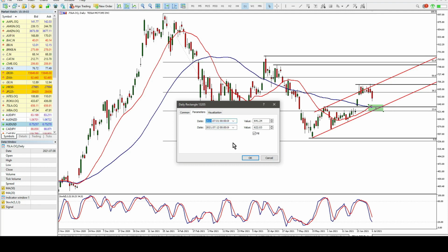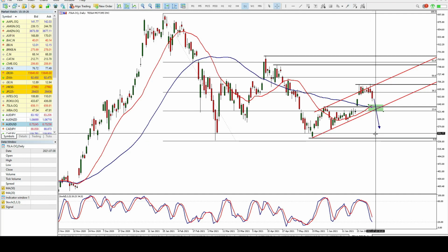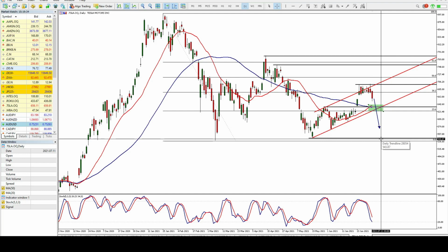If not, then we have to see if the market will move all the way down to these recent lows, because that would obviously mean that the price just plummets through the support, and after it's below the supporting trend line, then it could go all the way down to these levels down here. So that would mean about the 578 to 543 zone. So that's obviously the bearish scenario.